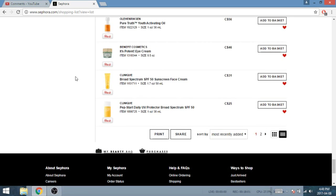Okay, two sunscreens. So these are both from Clinique. This one I'm probably not going to get. This is the Pep Start Daily UV Protector SPF 50. So this is just like a body sunscreen. I think there's cheaper you can get at the drugstore with the same SPF that are probably just as good.